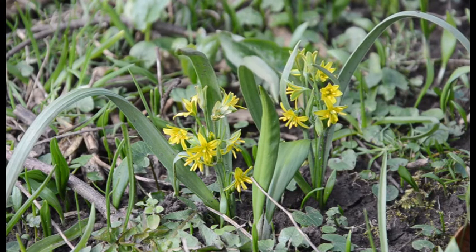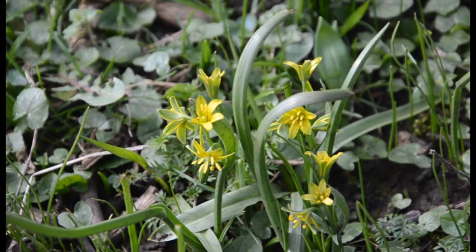When you can't see the flowers, you can still identify the plant by its coiled and pointed leaf ends. Along with woodlands, it can also be found on the silty banks of streams and in the thin soil on limestone crags.